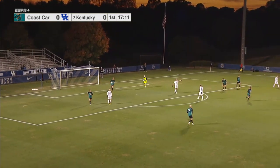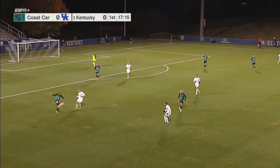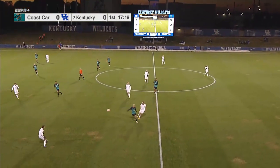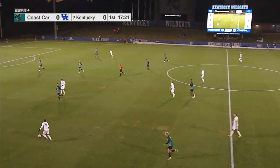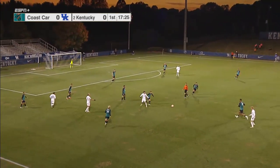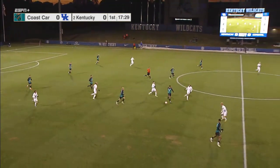I don't think he knew whether to blast it or just kind of pass it, and he did something kind of in between. Certainly caught in two minds there, wasn't sure which one to do. Kentucky has certainly had the best of play here early on, but not a lot to show for it.